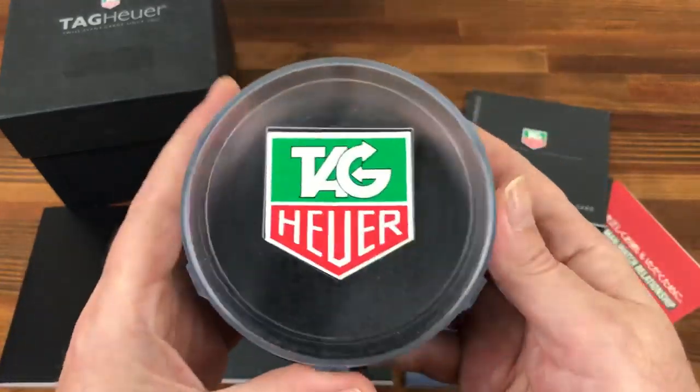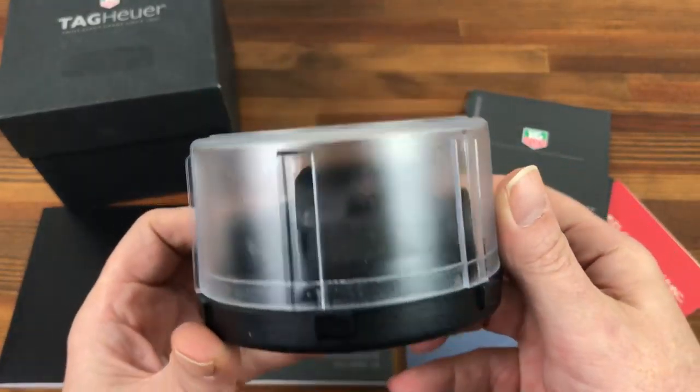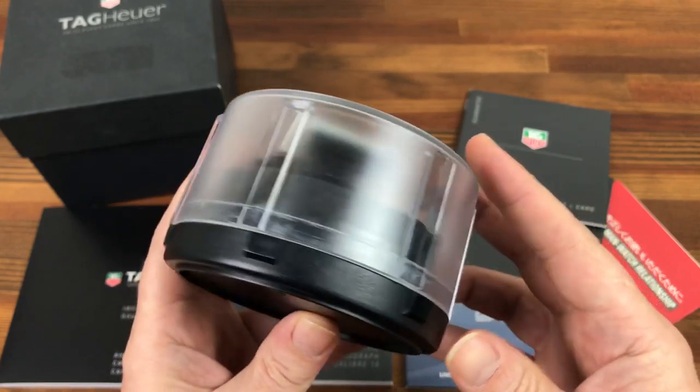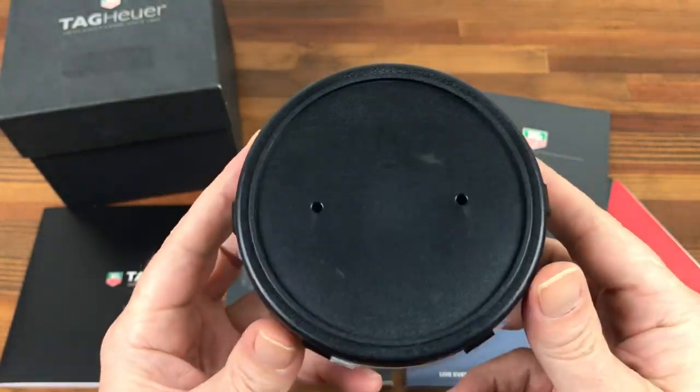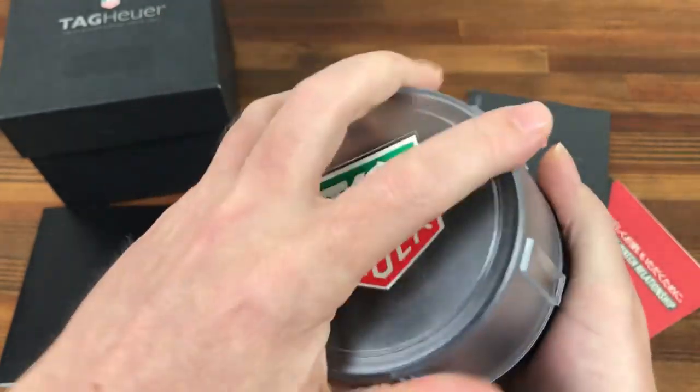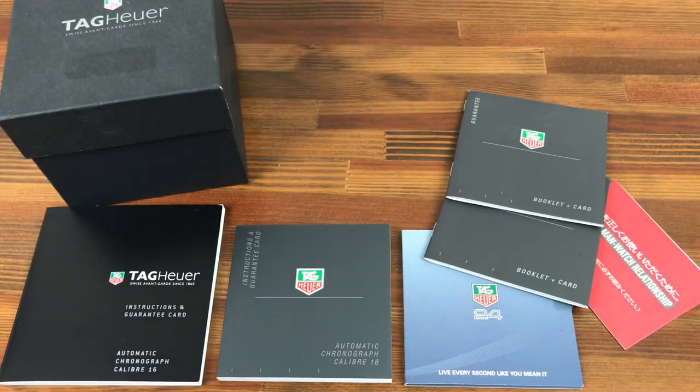Here is the main box. This type is quite rare. I've not seen many in the time that I've been buying and selling Heuer boxes.